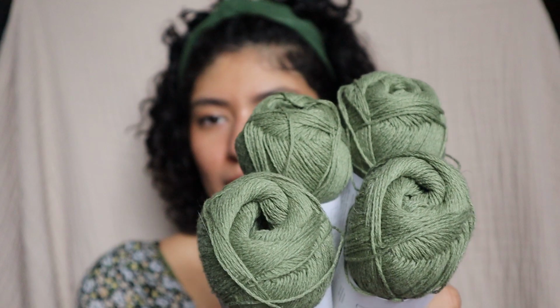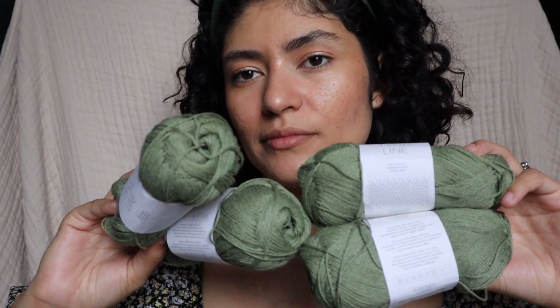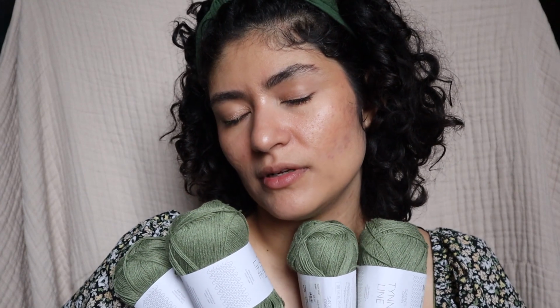So it's enough for a tank top of some sort. Maybe a ripple halter. Maybe the mini mock neck. I don't really know what I want to make with it yet, but definitely a tank top. I also have some of the knitting, not knitting frolic, my favorite things knitwears.